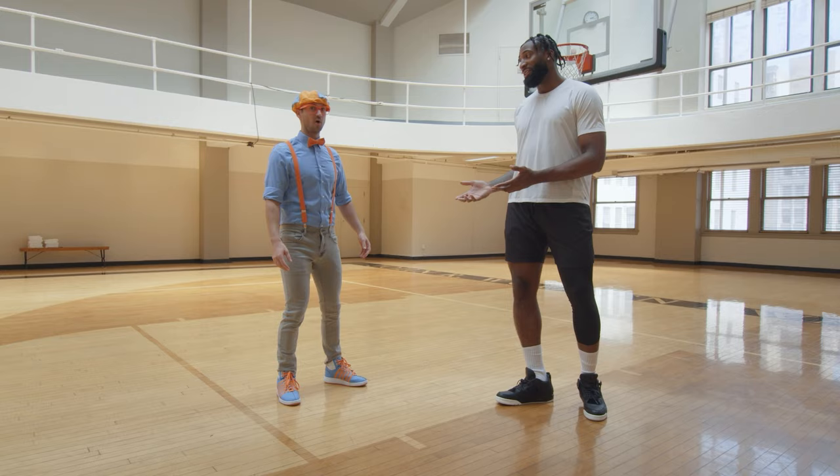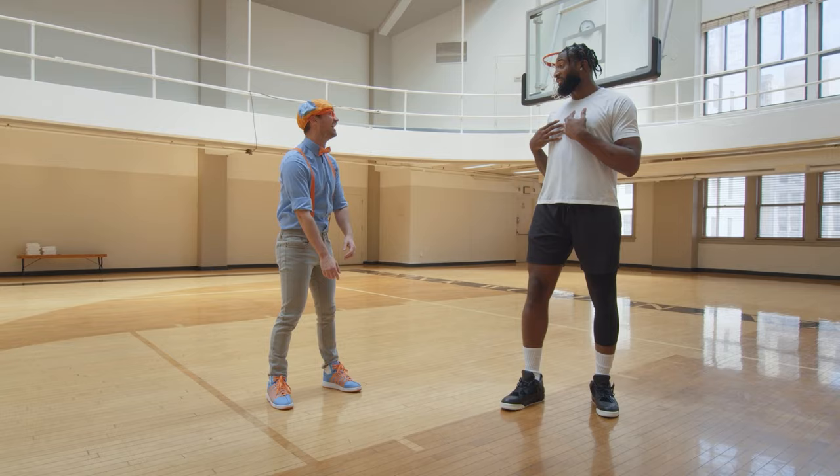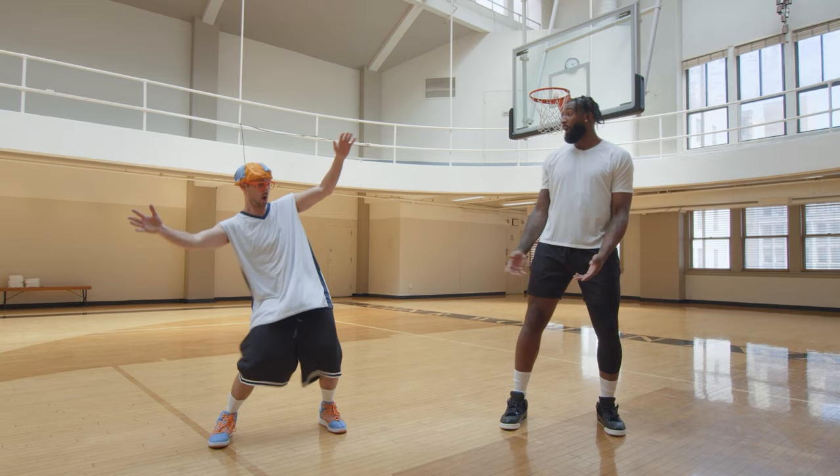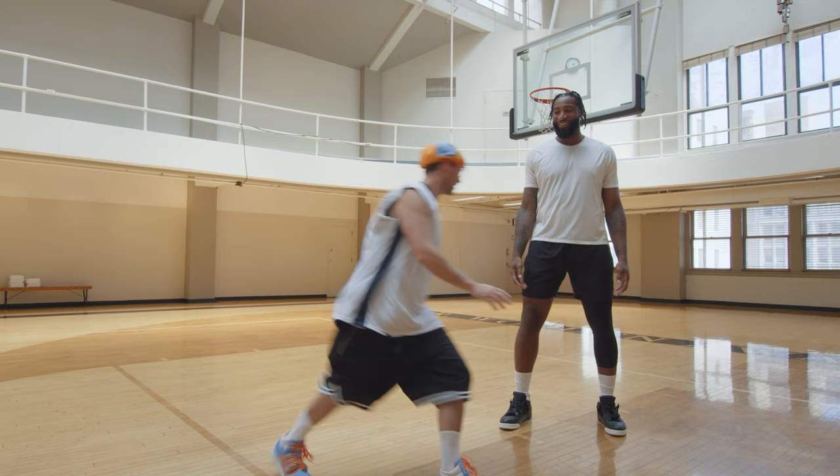Well, if you wanna play basketball, you have to look the part first. Oh, really? So I have some extra clothes for you, so give me 1 second. Okay. All right. Wow. Here's some clothes in my closet. You ready? Yeah, I'm ready. Whoa. Yeah, check it out. Now I look like a real basketball player. Now I'm really ready to play some basketball.